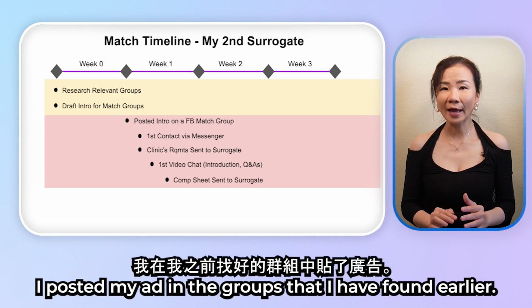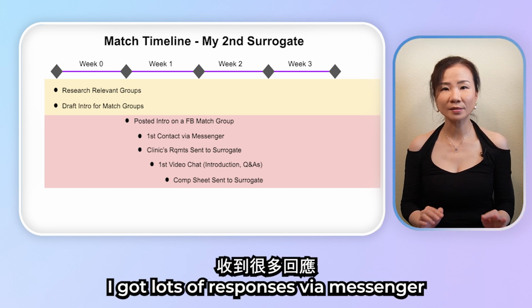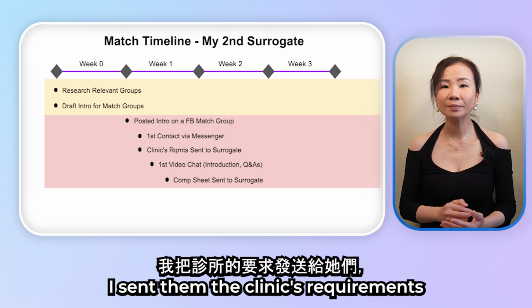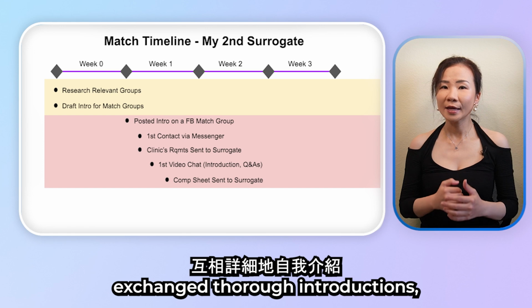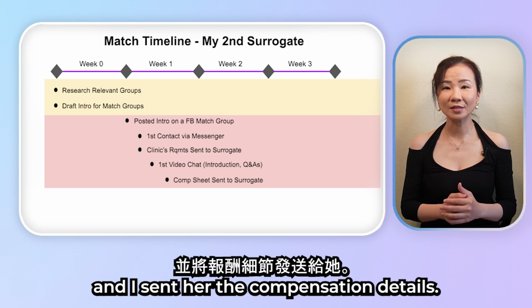I posted my ad in the groups that I had found earlier. I got lots of responses via Messenger and began asking questions. I sent them the clinic's requirements and eventually narrowed down to just one candidate. We had our first video chat, exchanged thorough introductions, and I sent her the compensation details.